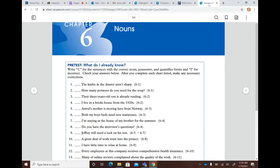Number 5. Astrid's mother is moving here from Norway. Norway is a place? I think it's cardinal point, north, east. She's coming from the north. I think it's correct also. Let's put a C for everyone. Norway, let me check something. No, Norway is a place. It's a country. Norway is Noruega. Astrid's mother is moving here from Norway. Yeah, this is correct. That's very correct.